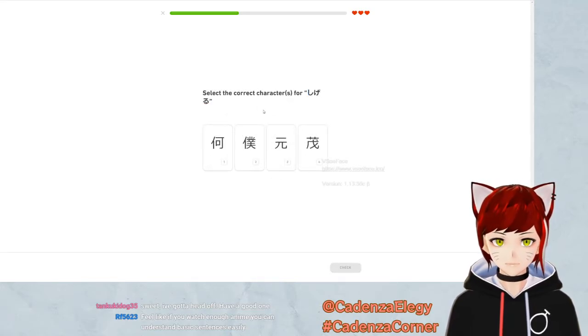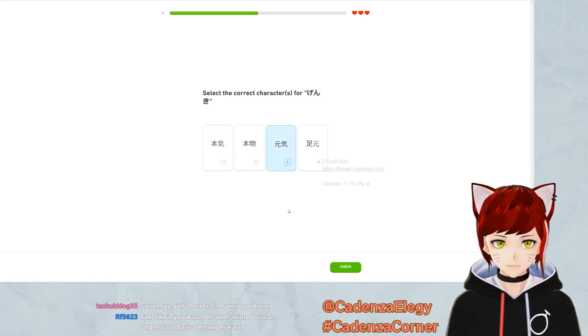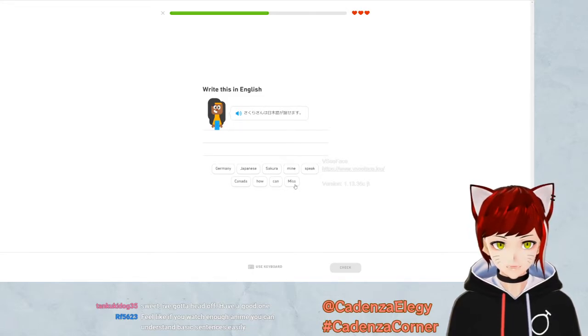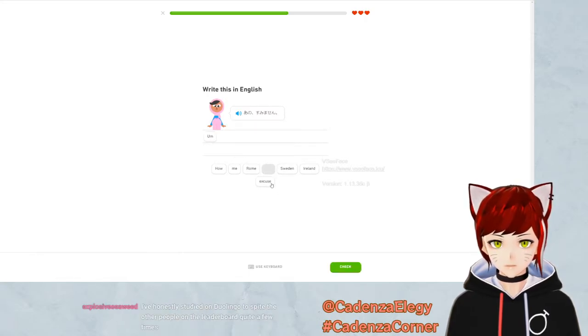So, Shigeru. I don't know this kanji, I haven't learned it yet. 元 Moto. So these are the vocabulary words. Shigeru. お元気ですか? How are you? Genki. 元気. I learned this from Wanikani. さくらさんは日本語が話せます. Sakura can speak Japanese. もちろんです. Of course. すみません. Excuse me.